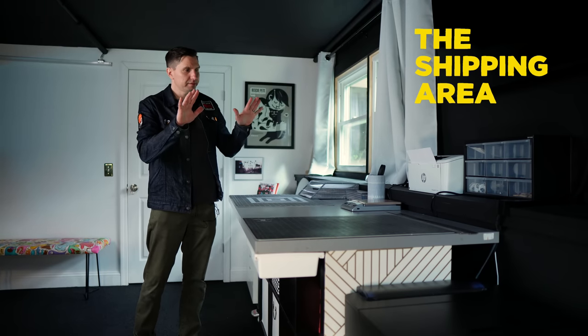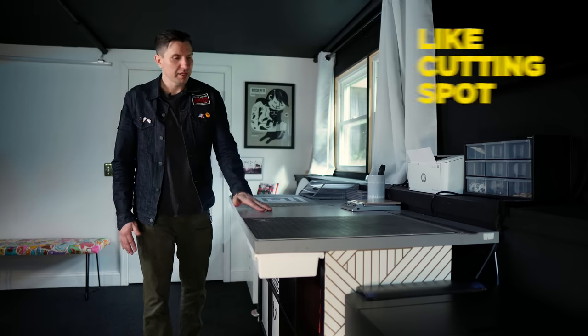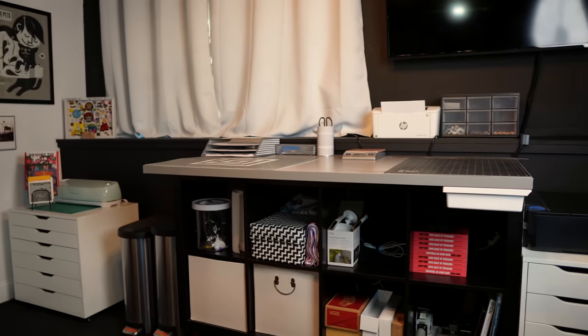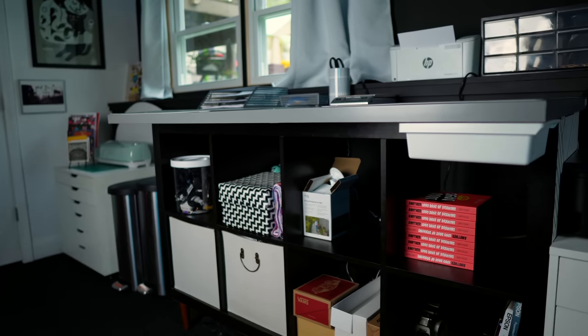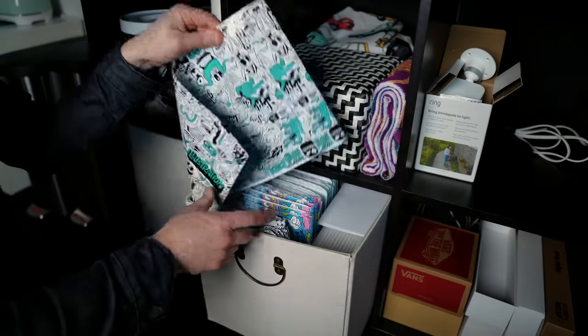When you first walk into the space, over to the left is my shipping area and cutting spot. So if I have to cut prints or ship orders, that all happens right here. Got some cutting boards on here. This is actually a desktop just sort of screwed into one of those IKEA cube things, so there's storage below. It's kind of a shit show right now. Doesn't look very nice, but it gets mostly hidden by how far the desk comes over the side.